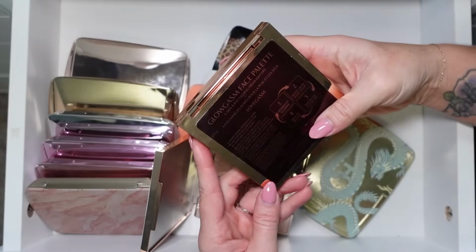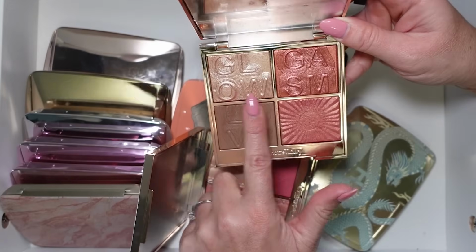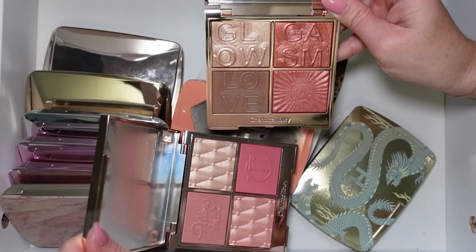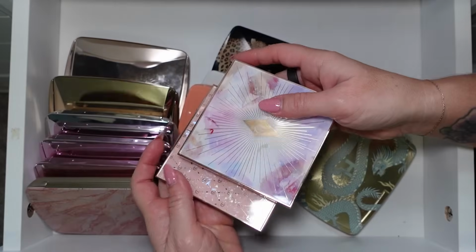And then this one is the Glowgasm Face Palette. We have bronzer, highlighter, 2 blushes, not even the same. This is darker than the other palette. So gonna keep all 3 of these. I love these. They're great to travel with.